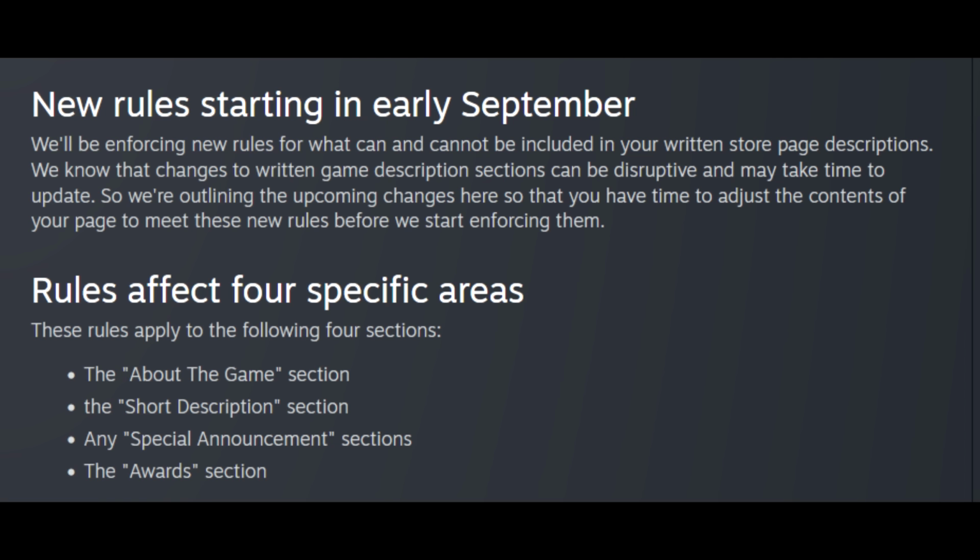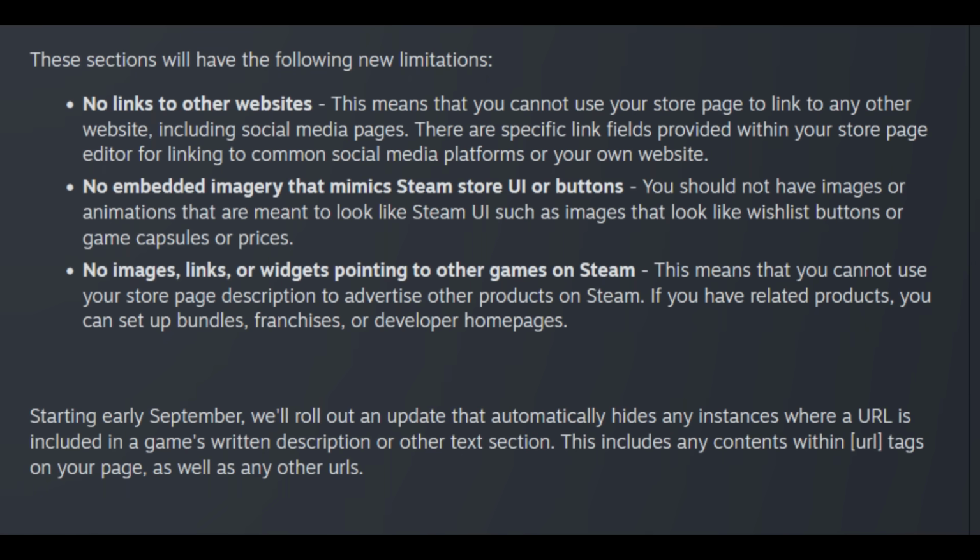Rules affect 4 specific areas. These rules apply to the following sections: the About the Game section, the Short Description section, any special announcement sections, and the Awards section. These sections will have the following new limitations: no links to other websites. I think that is very self-explanatory as to why that's being introduced. This means you cannot use your store page to link to any other website, including social media pages.